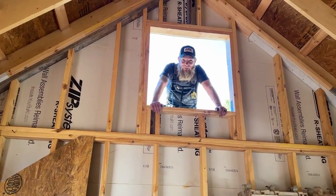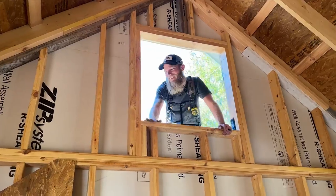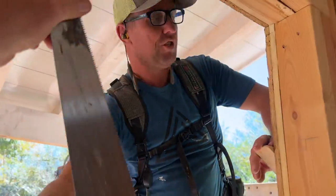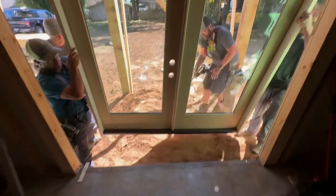Wow, what's up, Ray? It's really weird to see someone just looking in a second story window. Especially the guy looks like Sasquatch. Pardon? There you go. A good sharp pencil. Yep, set her down.